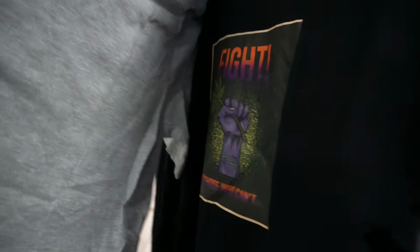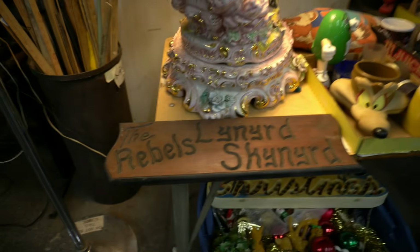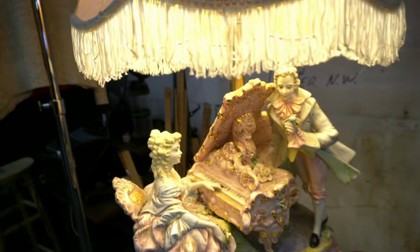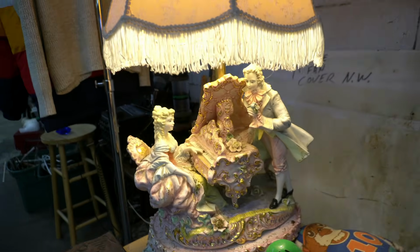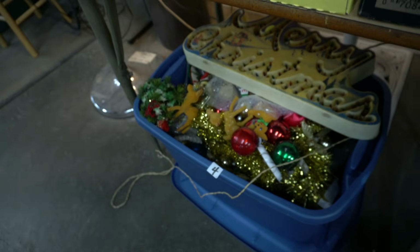Some funny shirts. Or I guess it's not funny at all, is it? Check those out. Fila. That was Duluth XXL. Rebels, Lynyrd Skynyrd, from their lake cabin. Whoa, that's a lot of lamp there. Looks like vintage Christmas.